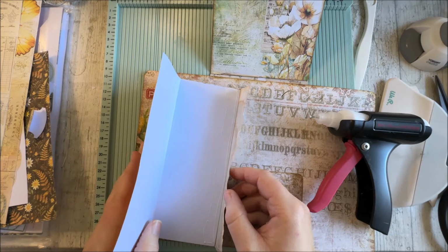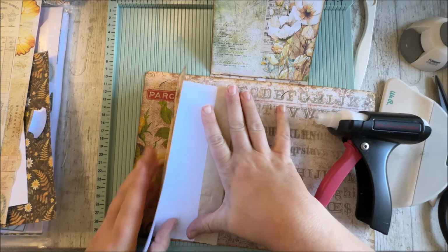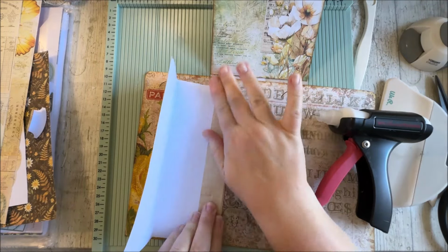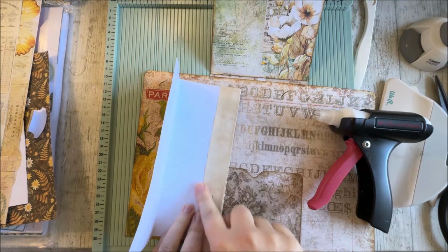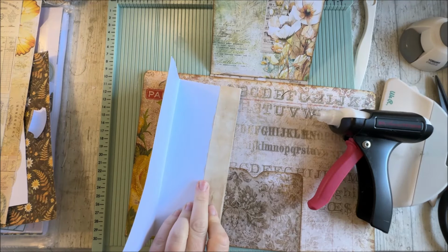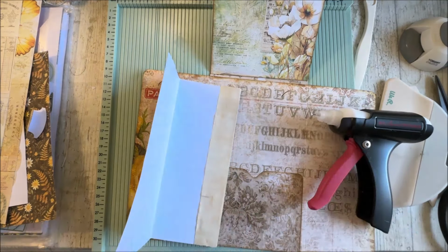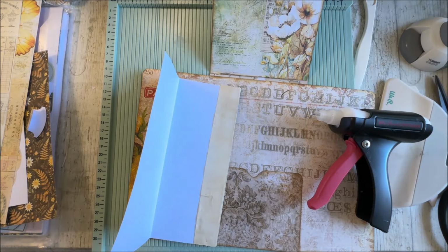Okay, let's just fold that down. There. Lovely. You see what I'm saying? You need that nice and flat. I think I'm going to just put a bit of washi tape on the inside of there, just so that there's no friction. I know that may seem a bit extravagant, but when you're trying to put something in and out of your pocket and you've got a bit of paper that's sticking, it's going to be really annoying. So I'm going to just use this.